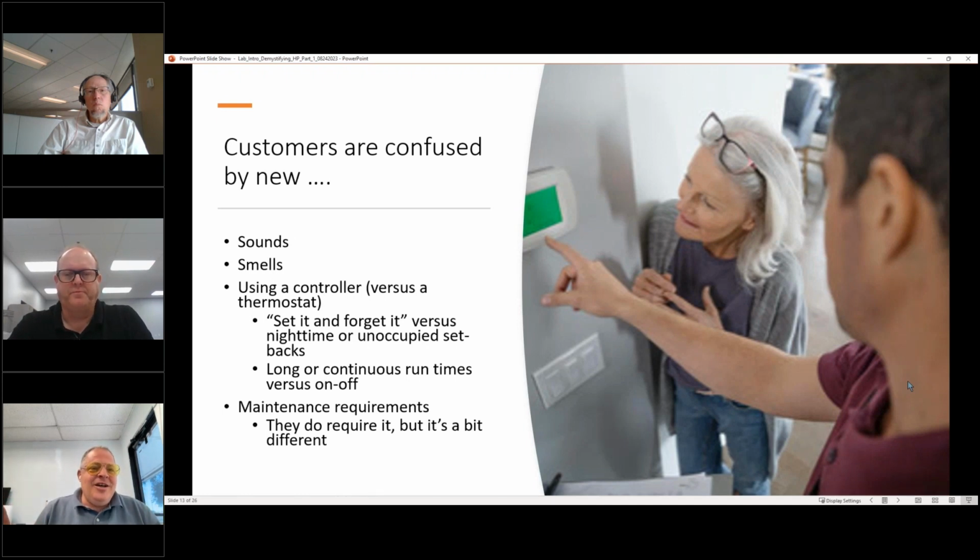Now, in all honesty, homeowners need to clean filters and take care, right? And if they don't, it exacerbates both of these instances of smell. But again, the human senses being what they are, if a homeowner is not prepared for these and told that it's normal, they can have that funny, nervous reaction.